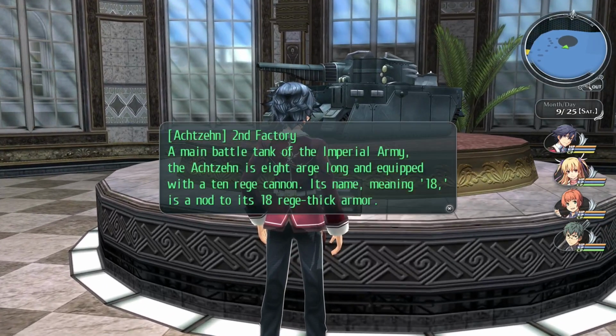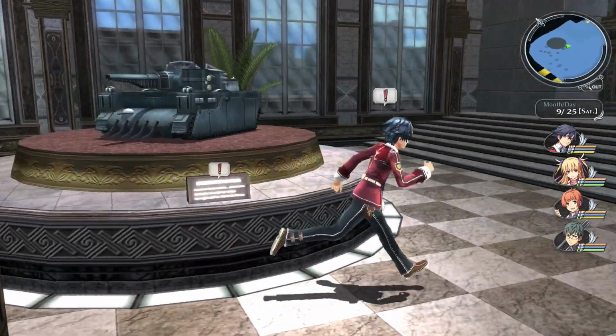Accent, second factory. A main battle tank of the Imperial Army. Its name, meaning 18, is a nod to 18 Reg-Think armor.